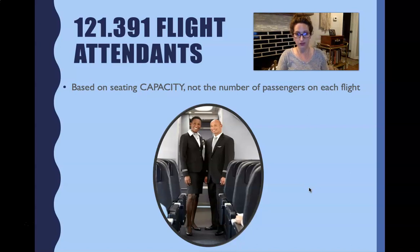Airplanes having a max payload of more than 7,500 pounds and having a seating capacity of more than 9 but less than 51 passengers. I know that's weird wording. More than 9 means 10. Less than 51 means 50. So from 10 to 50 passenger seats, we need 1 flight attendant. I didn't say passengers. There might be 1 passenger on there, right? It doesn't matter how many passengers are on there. It matters about the seating capacity.